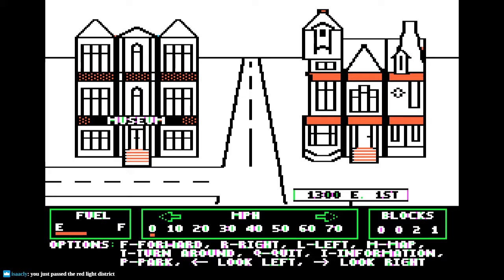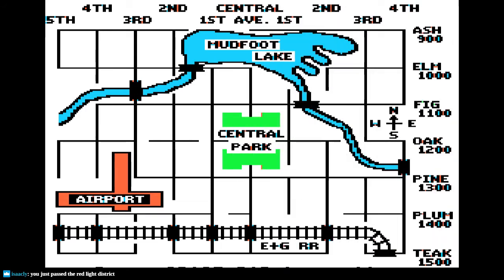Wait, why is there no right turn here? I'm going west. How is there not a right turn here? Oh. We're taking the scenic route, guys. Oh my goodness. I just assumed that the roads would connect.